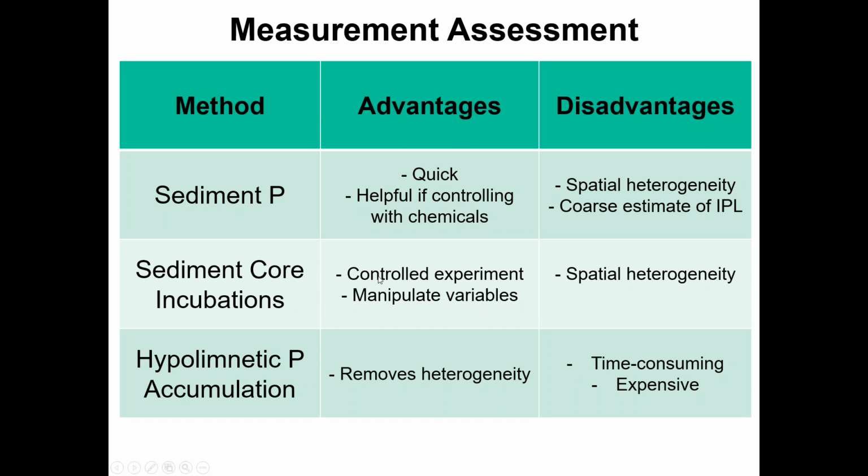For the incubations, they're controlled, so you can manipulate variables, you can get replication, that's all advantageous. But again, your sediments are spatially heterogeneous, and taking these small sediment cores, there's no way to cover the total heterogeneity that goes on. For the hypolimnetic phosphorus accumulation, it removes that heterogeneity, that's a major advantage, but it's time consuming, and depending on how many layers you have and how often you sample, it can become quite expensive.